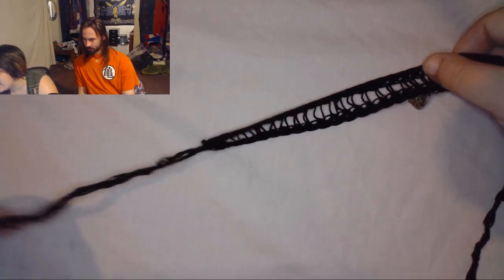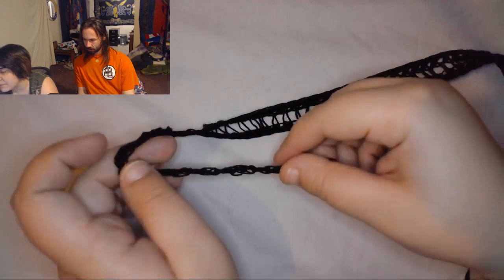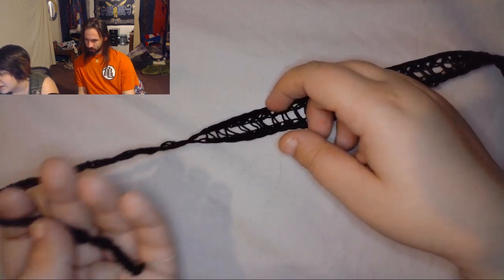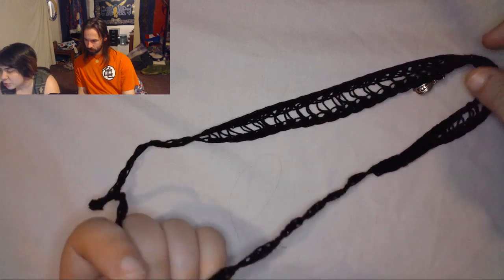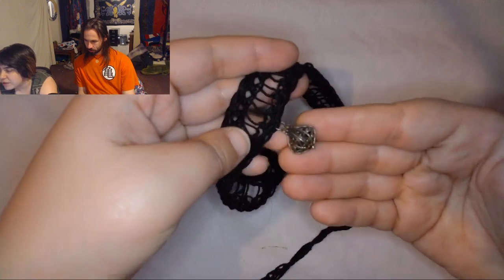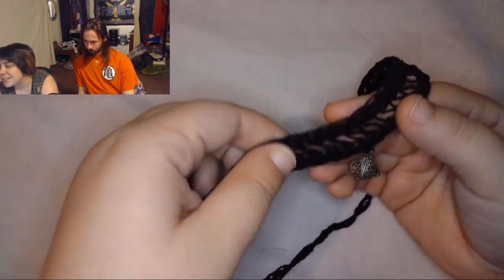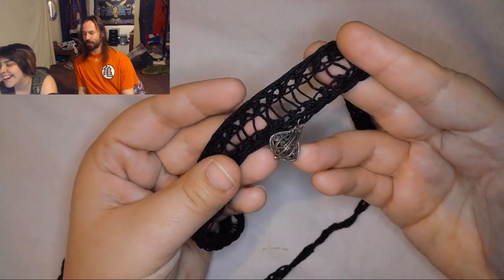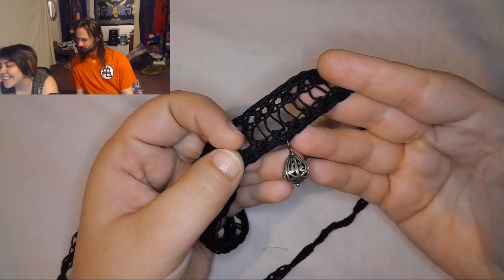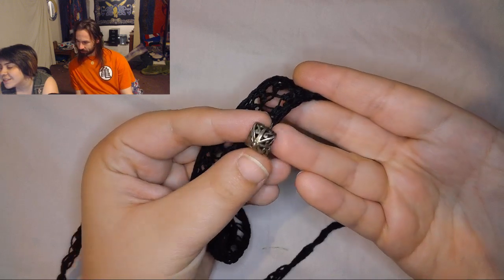Let me show you a closer view of my necklace that I've just finished. This is kind of a prototype for something that I might do on the channel eventually. It has these little ties, so it's a tie-on choker, and I put this little pendant hanging from the middle. It just looks a little bit like a cat collar. Like it should be a little bell, but it's not. It's just a little pendant.